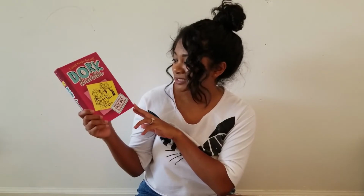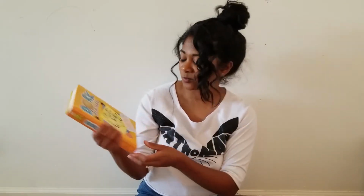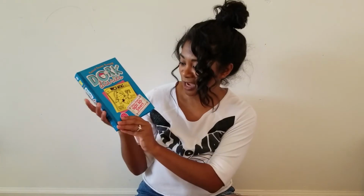So I got these next couple from Goodwill, and the first is Diary of a Wimpy Kid. I got this for just 59 cents. And then I also have some books from the Dork Diary series, and I got the first one, which is Tales from a Not So Fabulous Life, the 3rd one, which is Tales from a Not So Talented Pop Star, and the 5th one, which is Tales from a Not So Smart Miss Know-It-All. And all 3 of those were just 59 cents.